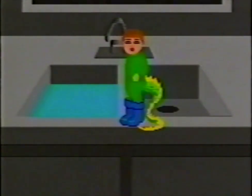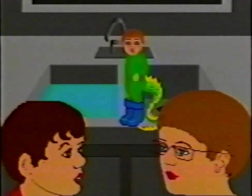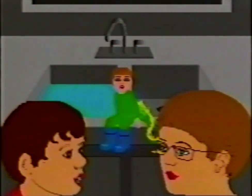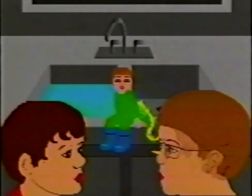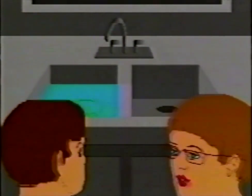"I don't know that I want to try this," said little Bob the Blob. "Oh, you're a scaredy cat," said Dylan. "I guess you're going to have to push him in," said Jake. "You think you can do that?" "Oh, don't, I'm scared," said Bob. But Dylan said, "We got to try it." And he pushed little Bob into the water.